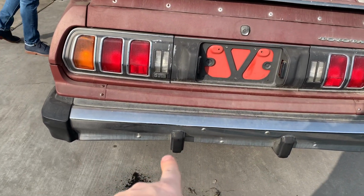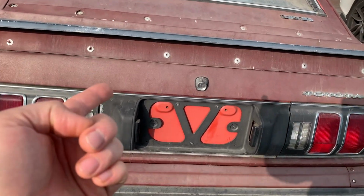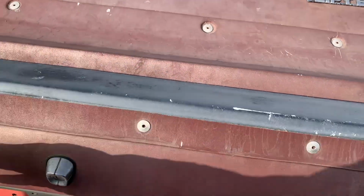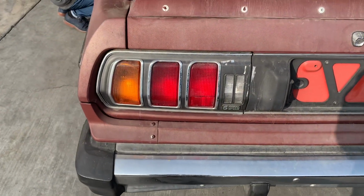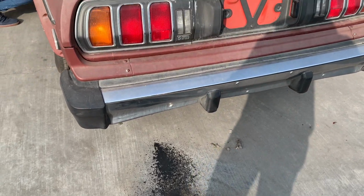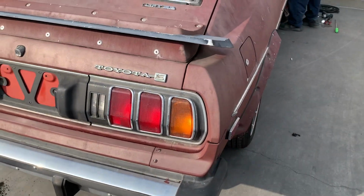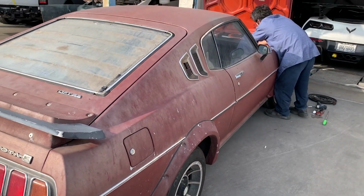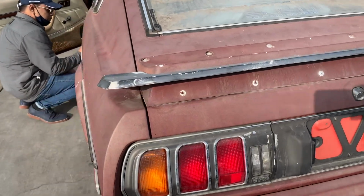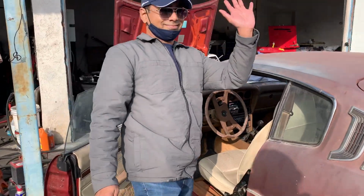That's probably the biggest issue with the car, and as you can see, the shitty paint job all over. But other than that, it's a perfect car. Yeah, we are having some issues with the carburetor. The owner is trying to fix it right now, and he's gonna be the new owner of the car.